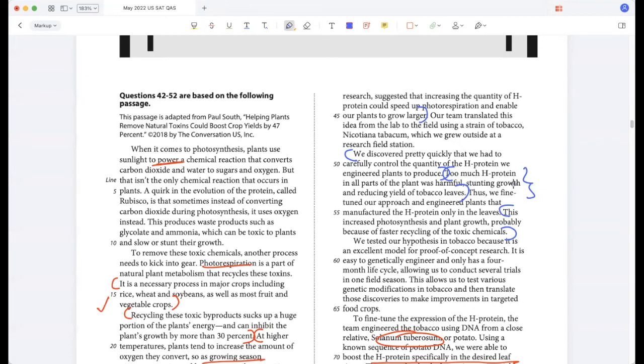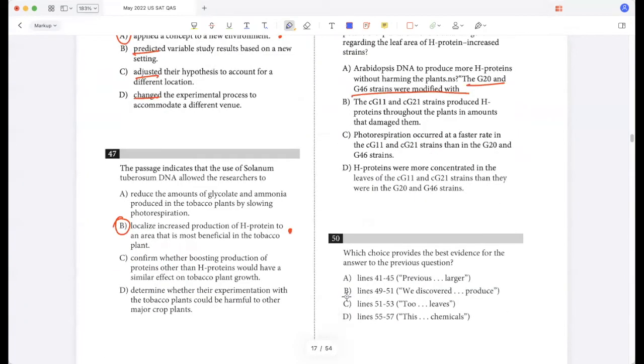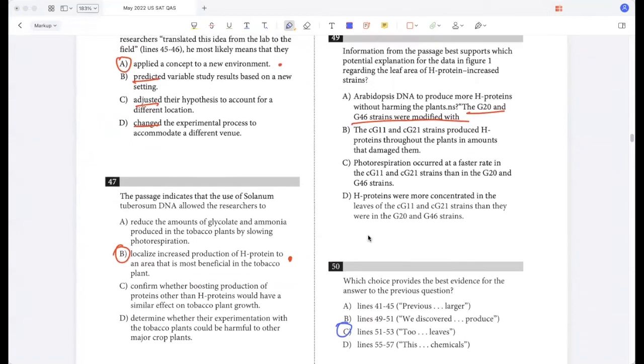Yeah, so I'm working with C now because if you look at that diagram, it is interested in the yield, right? The leaf area, which was, yeah, so the yield was reduced. So, right, so now photorespiration occurred at a faster rate. Yeah, so the G11 and they produce H proteins throughout the plant in amounts that damaged them. That is why the yield was less.